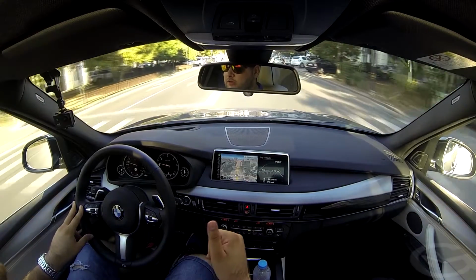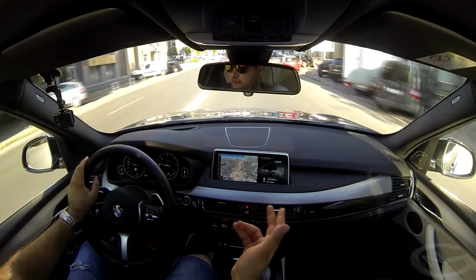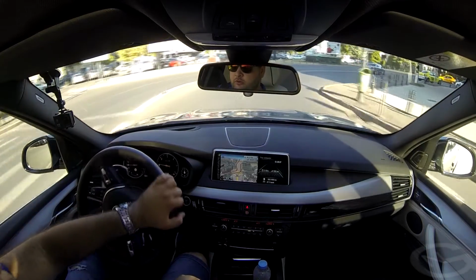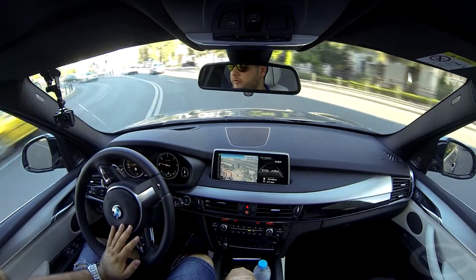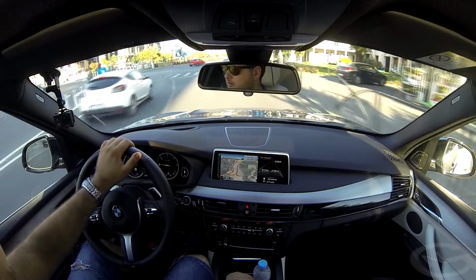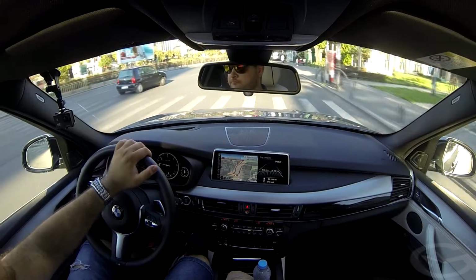Now with the new model coming in 2018, we'll also get the new engines, the new B57 engine, for example, for the 30d model that is already used on the 7 Series. This new engine will have 265 horsepower and 620 Newton meters of torque. And trust me, it is even smoother, less rattly, and offers even better performance.